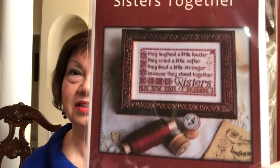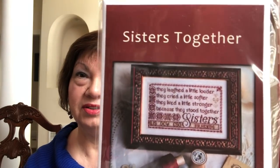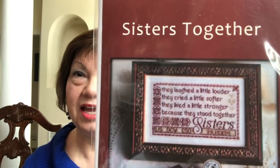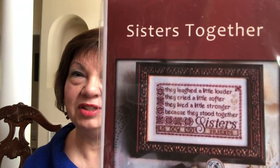And now this one is for my sister Stephanie. So Stephanie, you have to look away. I'll tell you when you can look back. This is a gift I would like to stitch for my sister. Erica Michaels is the designer. And I can't read it out loud because Stephanie would hear it, but I want you to see it.